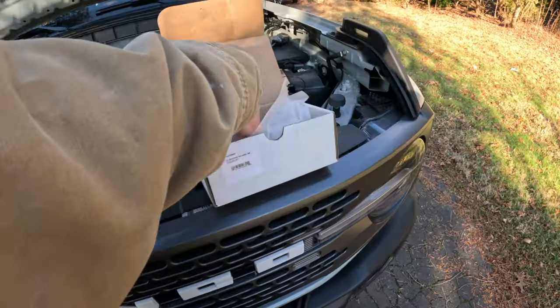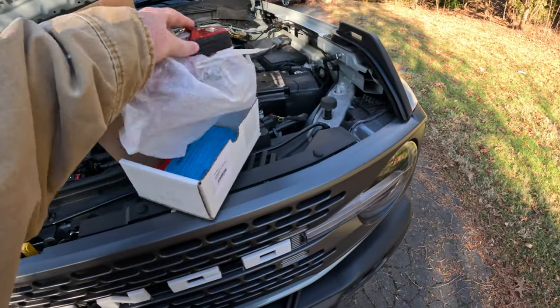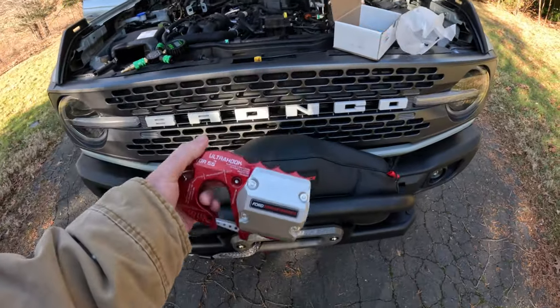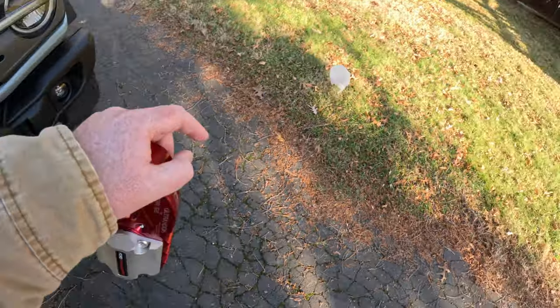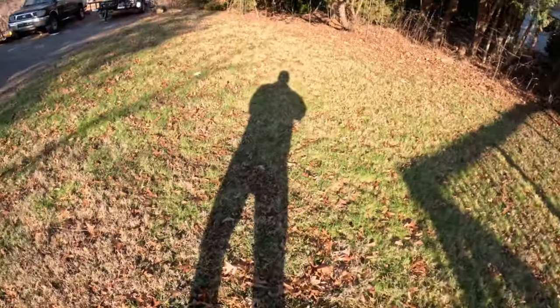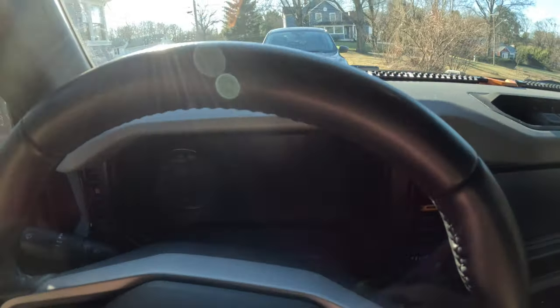The Ultrahook right here. I got... The Ultrahook I got because I wasn't, whoop, whoop, come back, come back, come back. Ah, my butt's cold, in case you're wondering.